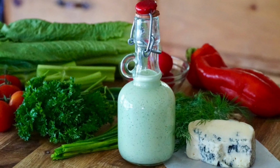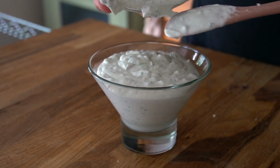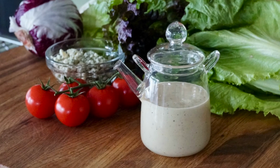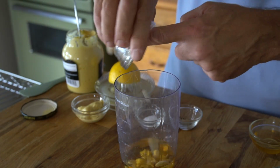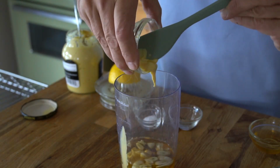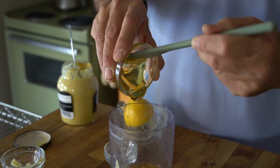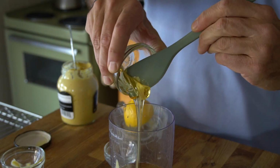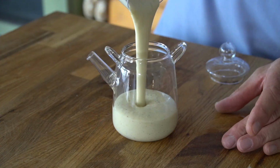I've got 3 suggestions for delicious dressings that work perfectly with this salad recipe. Like our herbed green goddess dressing, our creamy blue cheese dressing, or the one I'm using today, a simple Dijon vinaigrette made with walnut oil, garlic, Dijon mustard, and lemon juice. But optional, I added a teaspoon of honey into this recipe. That touch of sweetness plays really well with the veggies.